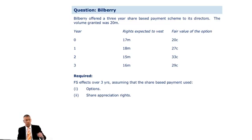And if you have a look at it, you will see that it has both of the fellas that we need to talk about, options and SARs. And that's the question for us. The question's called Bilberry. There's a baby question just above, as you can see, called Benign, which is very gentle. And of course that's recorded into the library. And if you want to reinforce Bilberry, then please feel free to do Benign.